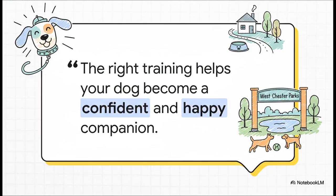You know, at the end of the day, the right training is what helps your dog become a confident, happy part of your life. Picking that right trainer is a huge first step. And hopefully, this gives you the tools to make that choice with confidence. Good luck with your training journey. I hope you enjoy all the amazing things you'll get to do with your well-trained dog, whether that's just relaxing at home, walking through your neighborhood, or having a fantastic day out in one of our beautiful West Chester parks.